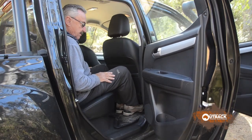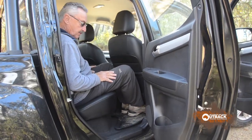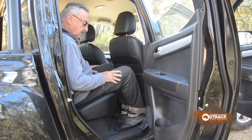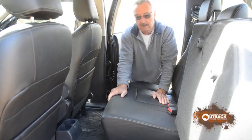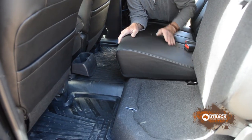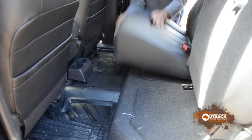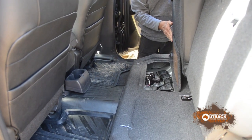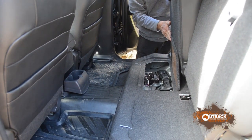But the back seat is probably best for the short-legged and for kids. There's not a lot of thigh support. There's some hidden storage space under the back seat, and tools and the jack on this side.